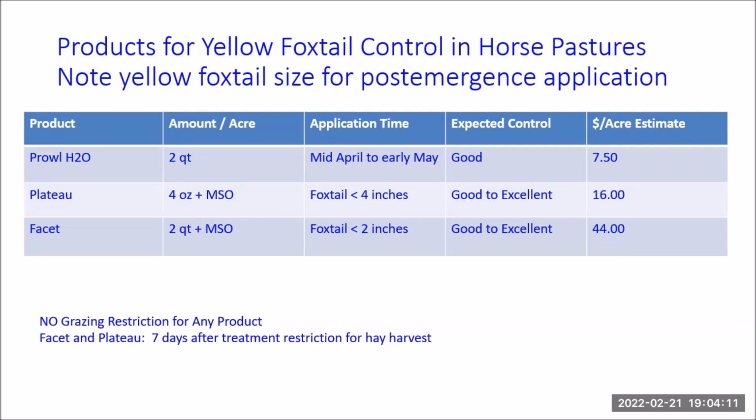So I wish we had a specific date, and we did some work with this, trying to look at around the 1st of April to mid-May, and that's just the ballpark area when it occurs. Use at least 2 quarts, don't use less, to get that control.